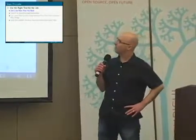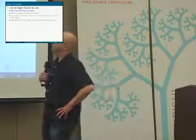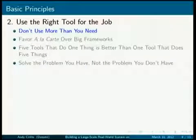example. Okay, so on a related note, the second principle is using the right tool for the job, and this is perhaps the number one reason why I like to use open source stuff, because you have so many options. You can always find something that is just the right fit for what you're trying to do.